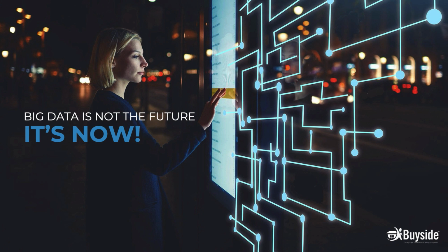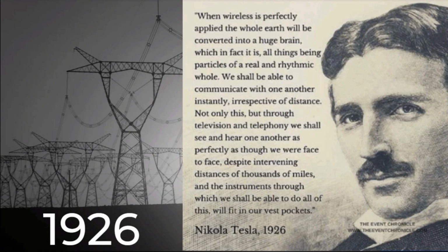Now, one way that we can see that someone was able to use those signals with the technology that they had was this guy in 1926. Nikola Tesla said, "When wireless is perfectly applied, the whole earth will be converted into a huge brain, which is in fact all things being particles of a real and rhythmic whole. We shall be able to communicate with one another irrespective of distance. Not only this, but through television and telephony, we shall see and hear one another as perfectly as though we were face to face."